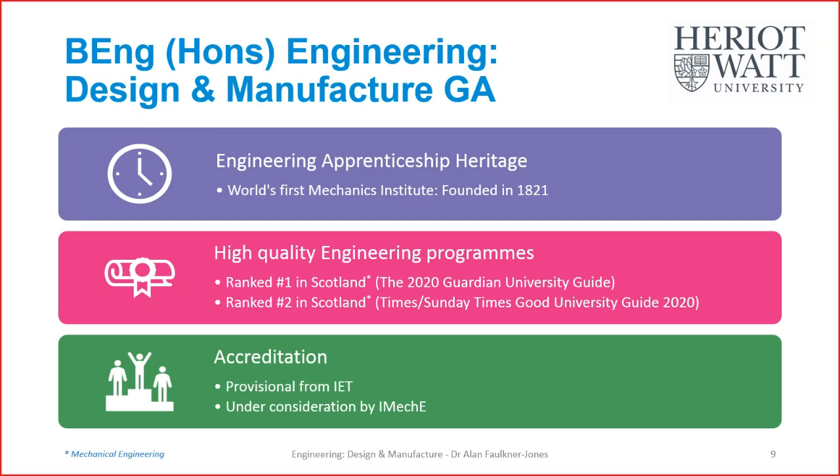And we were under consideration from the Institute of Mechanical Engineers. They were actually at the university on their accreditation visit when they were recalled by the Institute, thanks to COVID-19. But we fully expect that to be provisionally and then fully accredited by the IMechE once we have some graduating students as well. So that will again be surpassing the requirements for incorporated engineer and towards the requirements for chartered engineer status. In order to go from that towards CEng to a full CEng, we do have other programs at the university at master's level which would provide that top up.